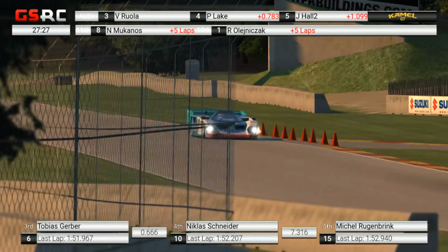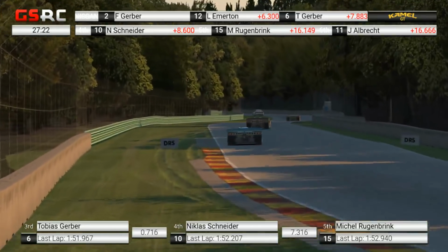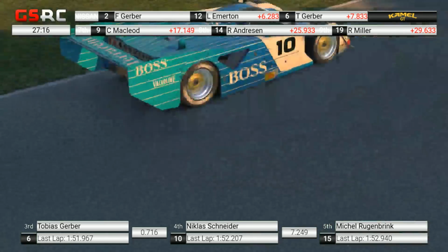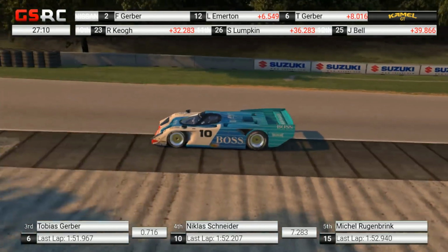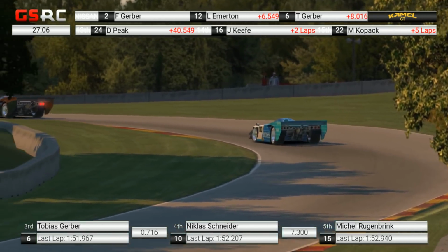You're probably not going to be able to get up to... I guess, would that be his brother or his father? I'm not sure what the other Gerber is. But right now, Schneider back there in 4th, looking to get around this Gerber. Just pester him. See if you can get him to make a mistake. I'll have to ask the Peanut Gallery, see if they know what the relation is between Tobias and Fabian.